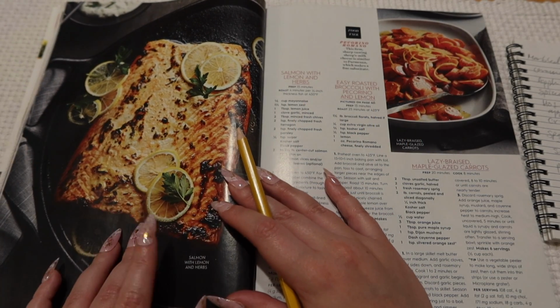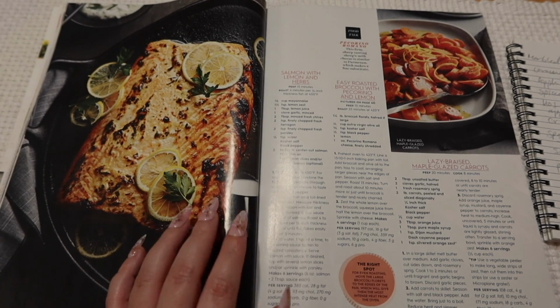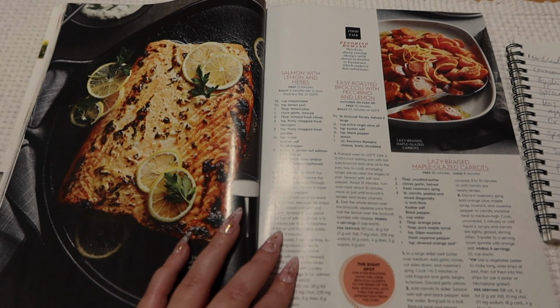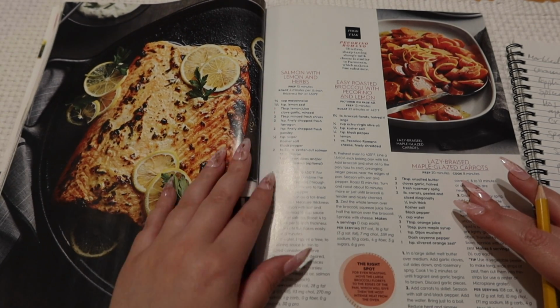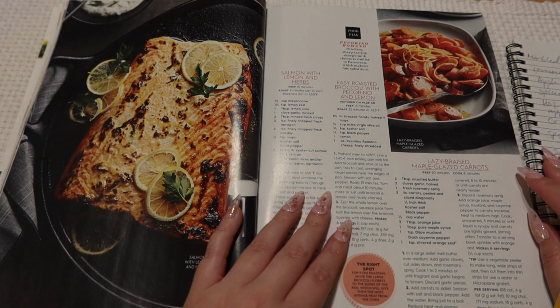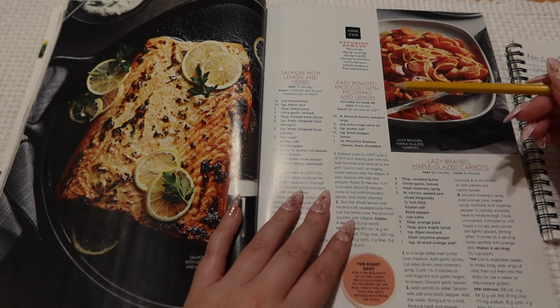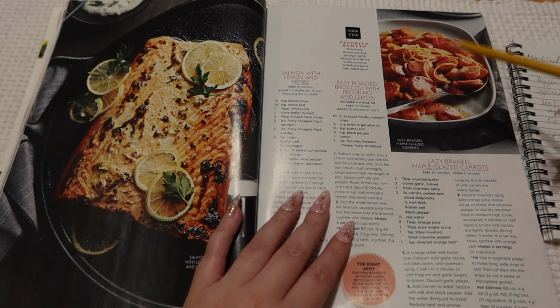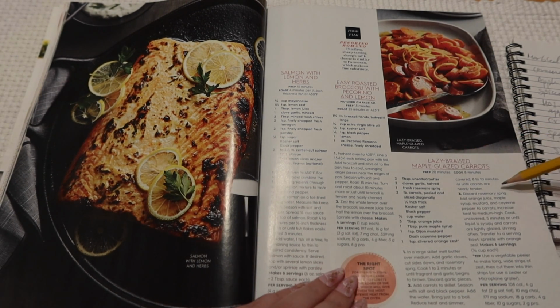Ooh, salmon with lemon and herbs. I love a good salmon. I'm always down to try a salmon recipe. I feel like I have found some that are foolproof, but you can never go too wrong with another salmon recipe to try. Well, you could probably go wrong with it, but hopefully not, right? This over here is easy roasted broccoli with pecorino and lemon, and then we have a lazy braised maple glazed carrot.